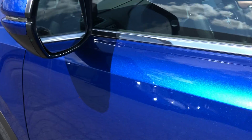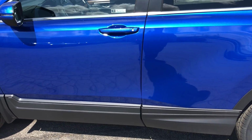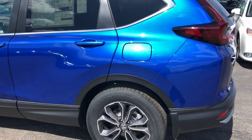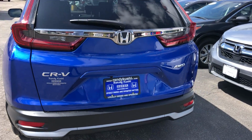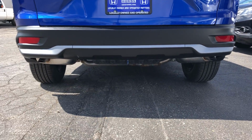All right, so you get your lane keep assist, adaptive cruise control, forward collision mitigation braking, all that good stuff. You know, safety is our middle name here. Kind of walk around. You have capless fuel. You got smoked LED tail lights, some additional chrome up the top, multi-angle backup camera. You got your dual exhaust.